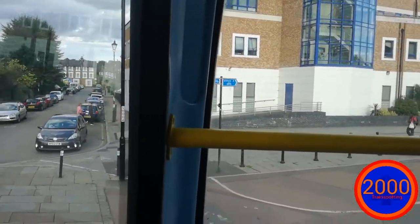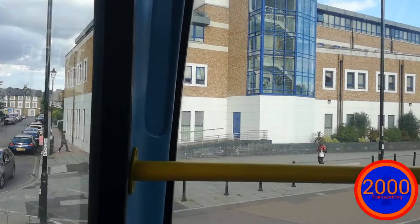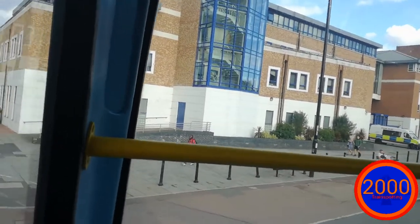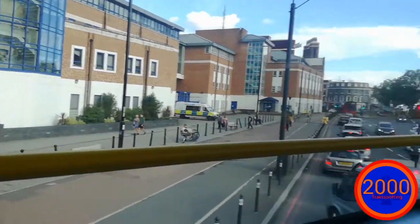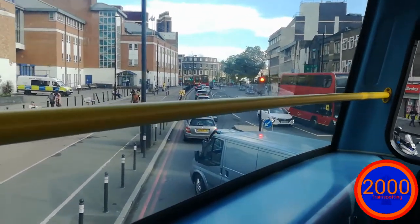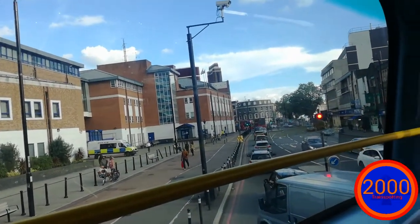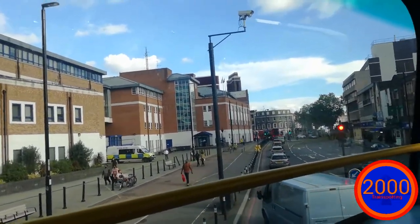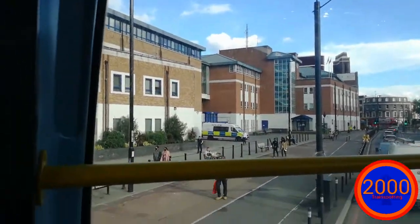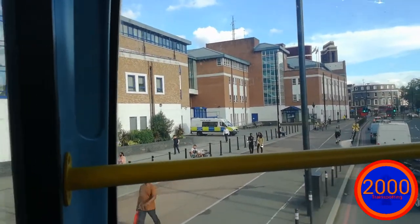I was trying to show you an unrefurbished Enviro. If we could turn up a little bit more, we should be able to see it. But there it is, it's completely unrefurbished. This is a 10-lane service. EH132, I think, couldn't get the numbers properly, but it was unrefurbished.